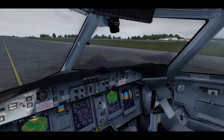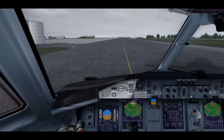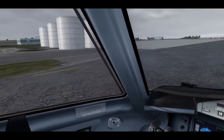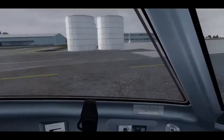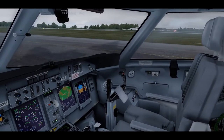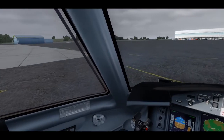Okay, looks like I'm having issues with the UK 2000 scenery again. I'll have to reinstall it and try again, but that was the fuel farm, so that would be the first gate on the left.